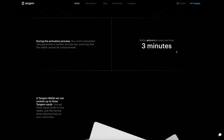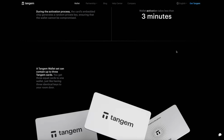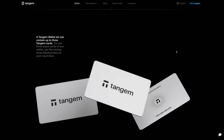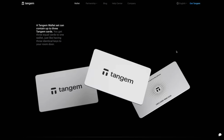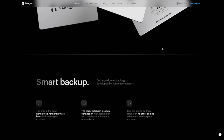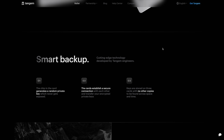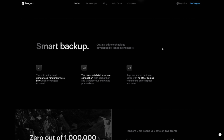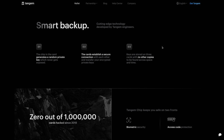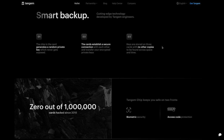A Tangem wallet set can contain up to 3 Tangem cards. You get 3 equal cards to one wallet, just like having 3 identical keys to your room door. And I do have a special edition of the white one, as you saw. Let's have a look at their smart bank app. The chip in the card generates a random private key which never gets exposed. The cards establish a secure connection with each other and transfer your encrypted private keys. Keys are stored on the 3 cards with no other copies to be found across space and time.